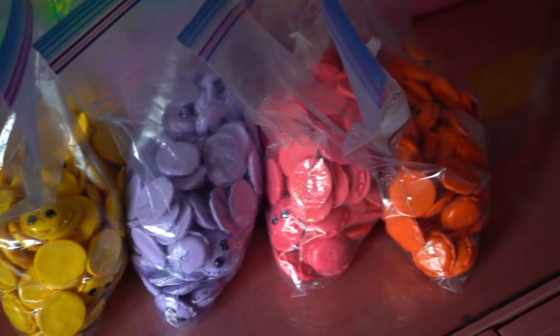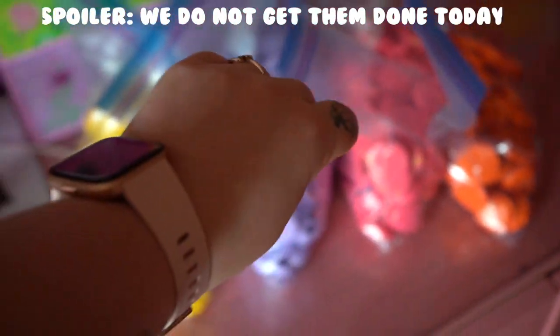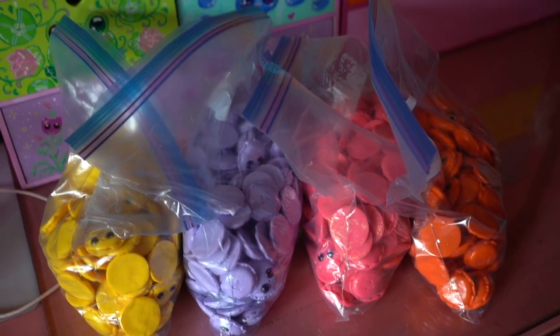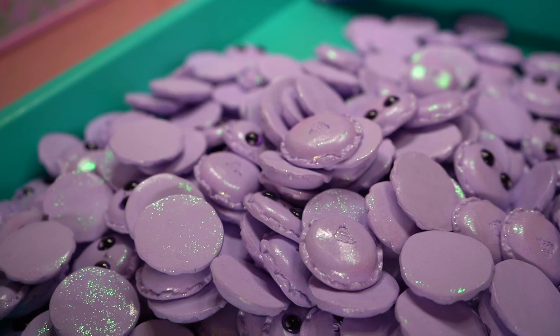We have all of these that need filling and topping today. We'll see if I'm able to get all of these done today because frosting is a lot of work on the wrists and I don't want to hurt myself. So I'll see how far I can get with these. We'll see how many of these fit on this tray here.